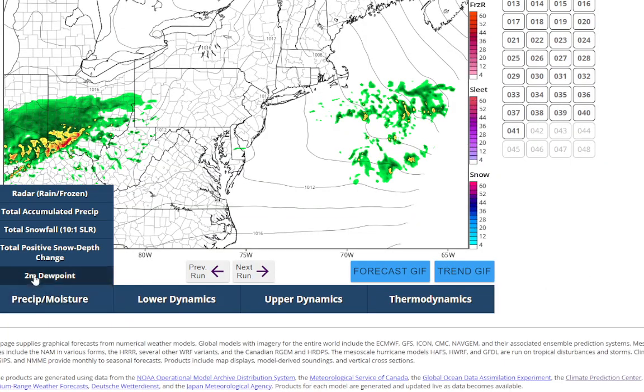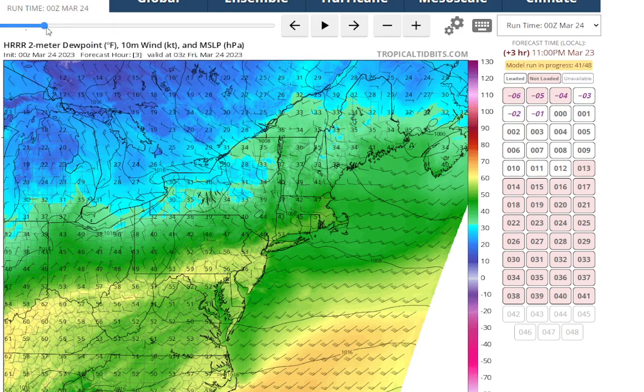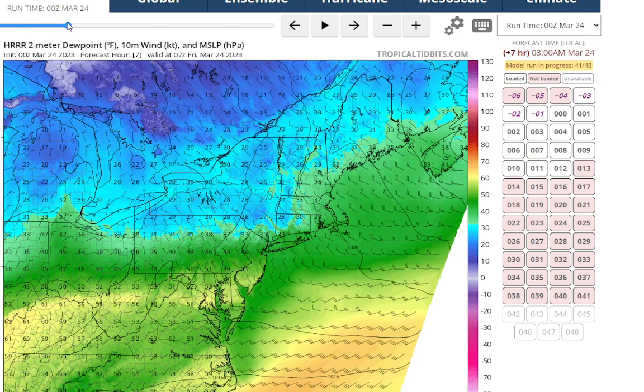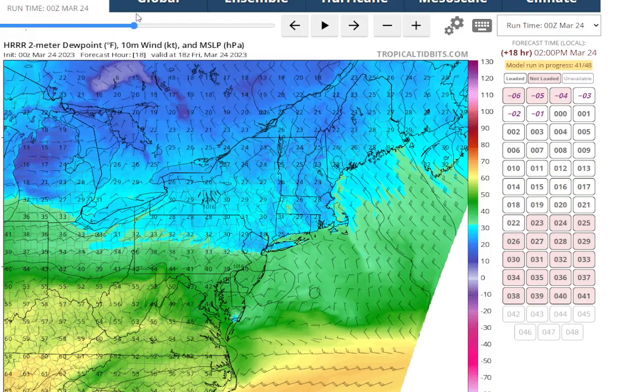Let's go look at our dew points and wind flow and explain to you what's going on again. So you can see that muggy air that we're in right now. Front comes through after midnight. The dew points drop. The winds shift to the north. So it won't feel as muggy tomorrow.